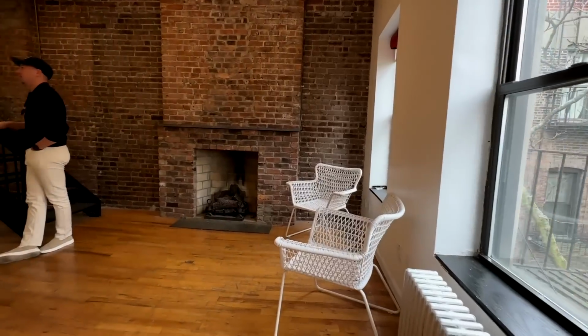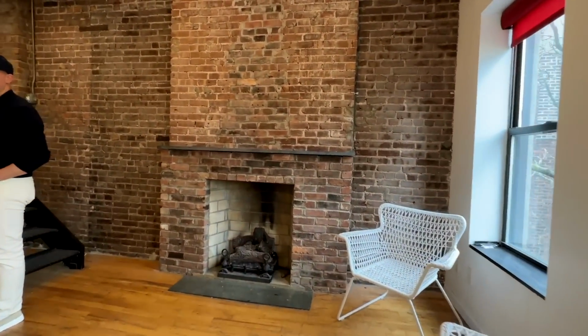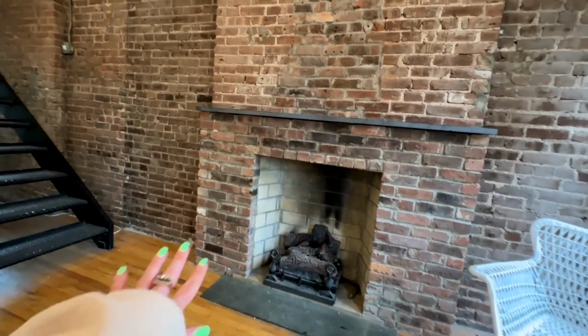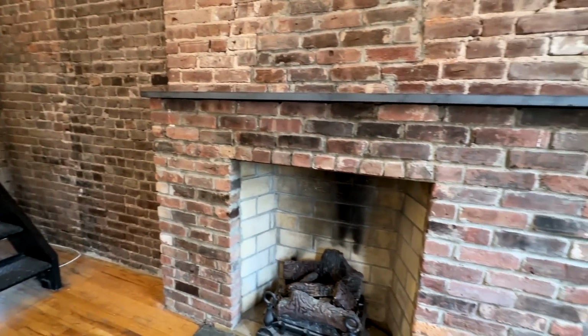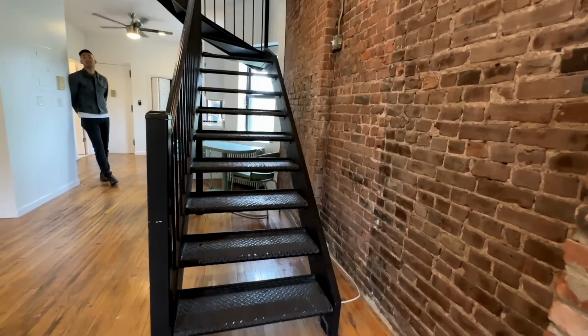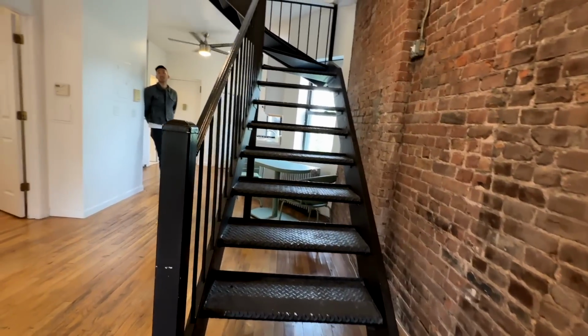There is an actual working brick real fireplace. That is so rare for New York City. The fact that you could have a fireplace, look at this. So let's go up the stairs and wait till you see this funky situation happening upstairs that I'm obsessed with.